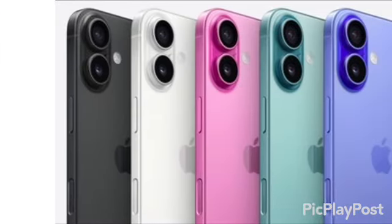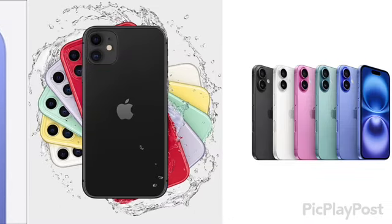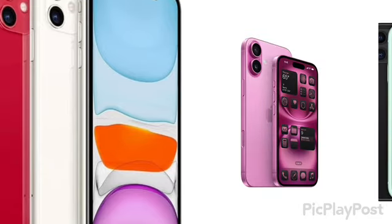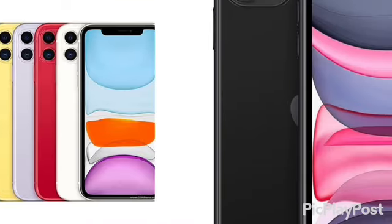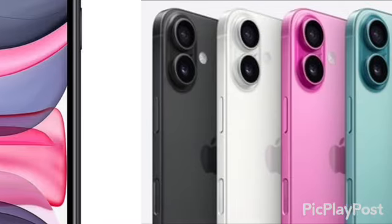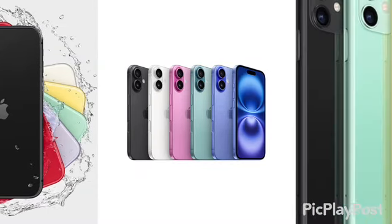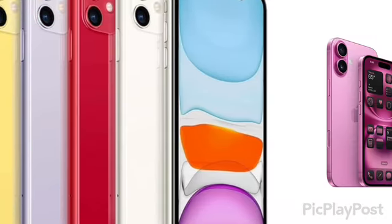Both of these have IP68 dust and water resistance, just a little bit more on the iPhone 16. I think for most people it doesn't really matter that much, because unless you're really clumsy and like to take your phone in the water a lot, it's not going to make a big difference. They both have NFC for payments, so it's not a big difference either. The screens: the iPhone 16 has a 60 hertz refresh rate, same thing as the iPhone 11. So you're not really getting a much better screen, besides a brighter screen on the iPhone 16. They're both around the same exact size, 6.1 inches of screen. So you get a little bit thinner bezels on the iPhone 16.